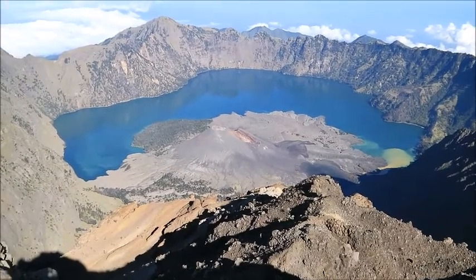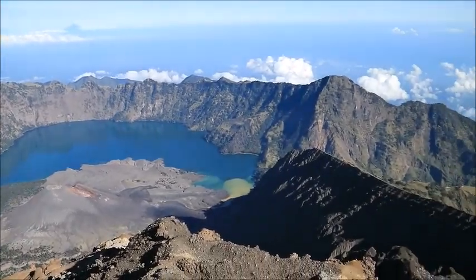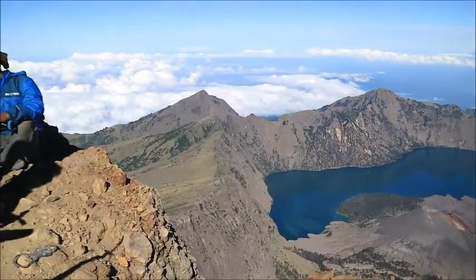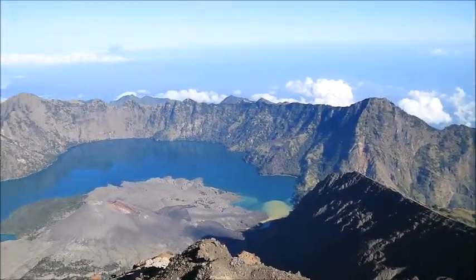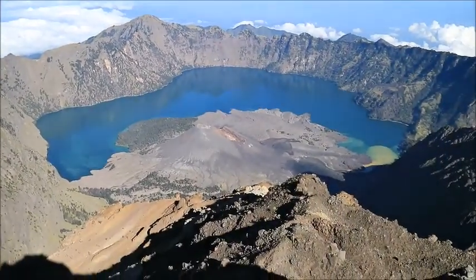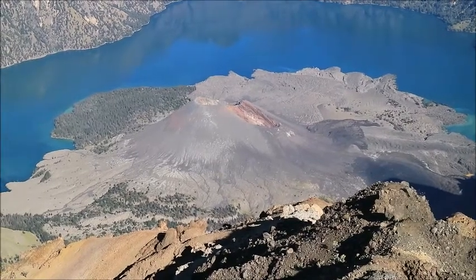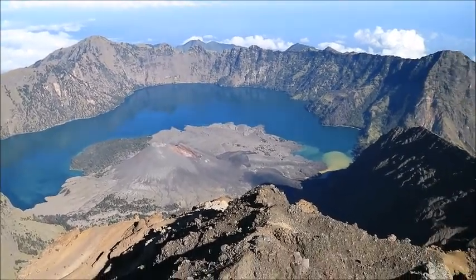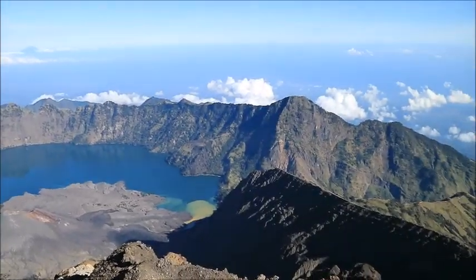I think it's not too bad. This is the summit of Gunung Rinjani. You can see the lake below. And you can more or less guess how all this came about. This used to be a much bigger volcano which blew its top, and residual volcanic activity is confined to that little volcano near the middle. And over time, water has collected inside the crater, and this outer crater is what we call the caldera.